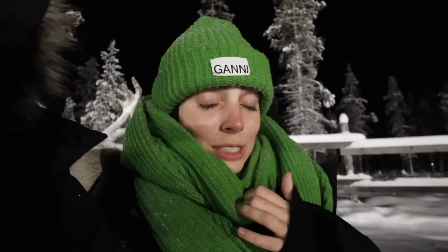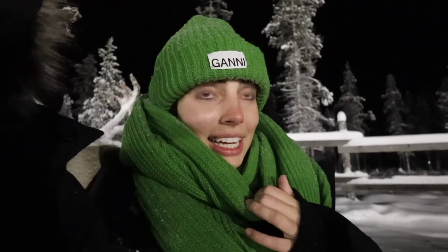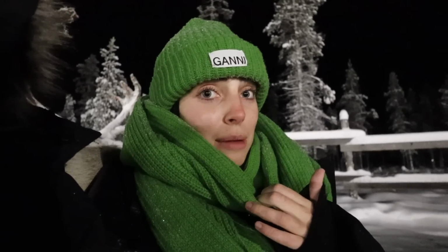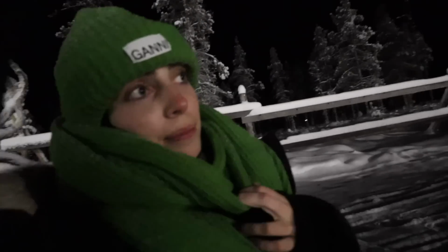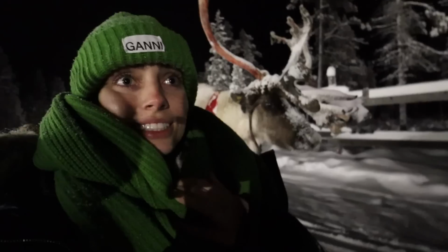I'm so excited. I was able to do dog sledding in Sweden last year, and it was really cool to see those type of dog in their natural habitat. And now we're getting to see a reindeer in their natural habitat. We should name him. What do you think? I think Blitzen. I like Blitzen. He's a handsome guy.